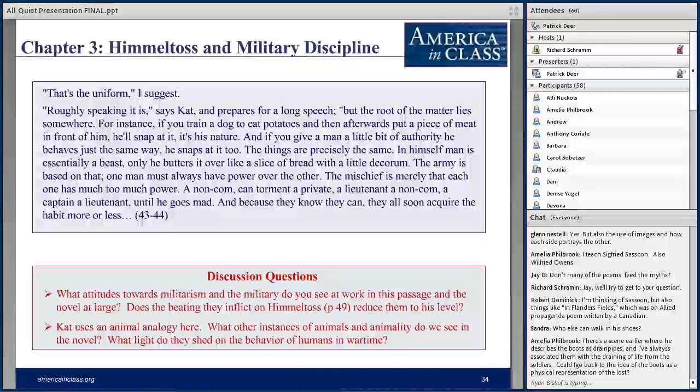And here's this cat saying, well, if you train a dog to eat potatoes and put a piece of meat in front of him, he'll snap at it. It's his nature. It's a pretty bleak vision of war. Is war inevitably a part of our human condition because we're part human, we're part animal? That seems to be the suggestion. Okay, I find that's ripe for a good discussion.